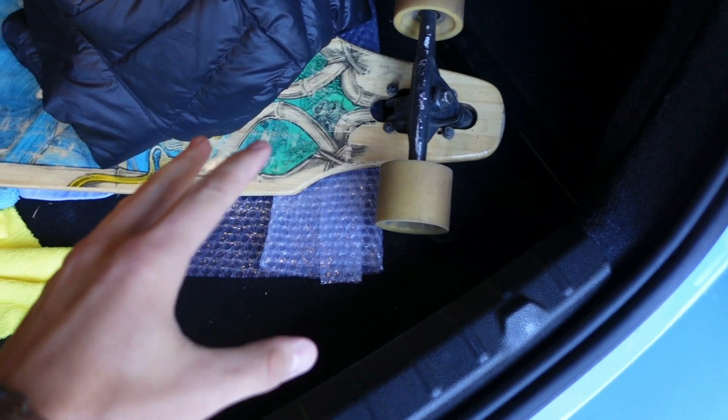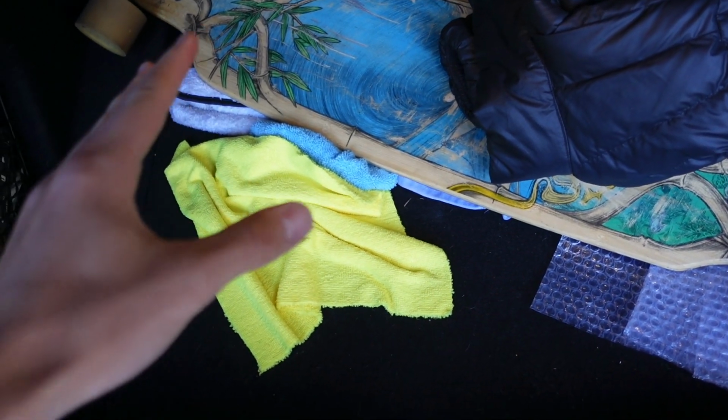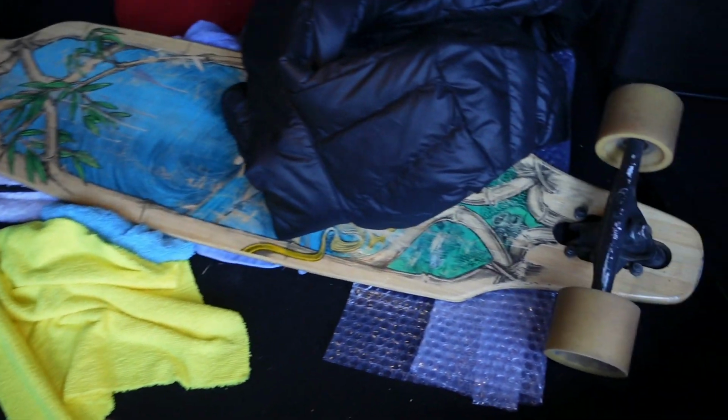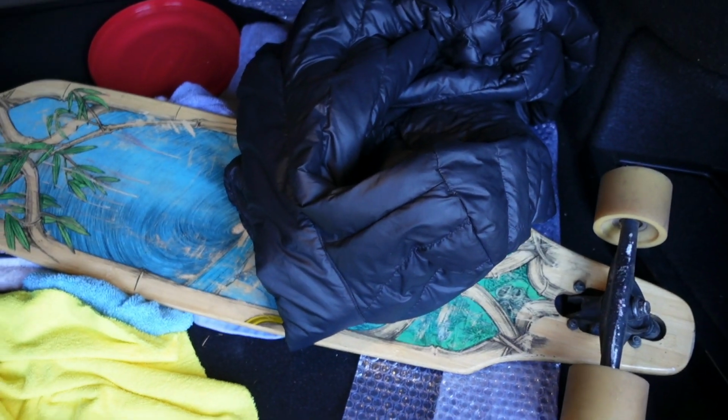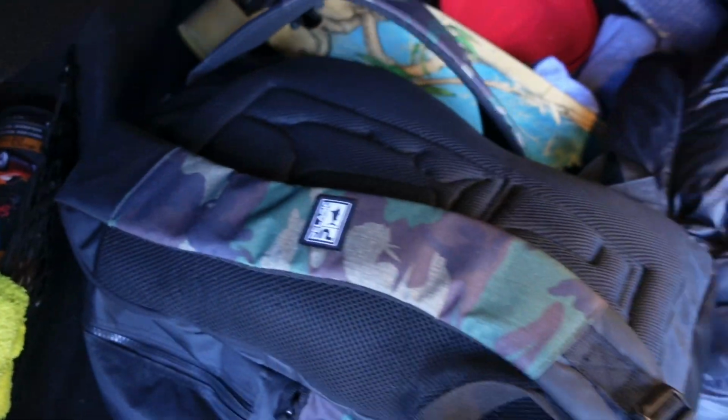All right, so I got my longboard because that is key for getting still shots and moving shots. And then I got my jacket because it's been getting really cold in Colorado lately. And then of course, we got the camera bag and we're all set to go.